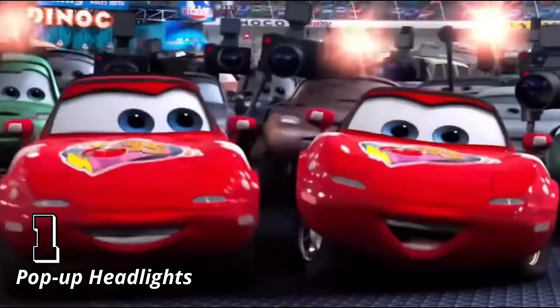But what ultimately killed them was pedestrian crash safety standards, as the headlights sticking up were deemed to cause more injury to pedestrians in the event of a collision. Considering the number of huge trucks we have on the road today, personally I'd prefer to get hit by a car with pop-ups if I had a choice.